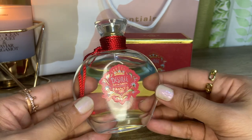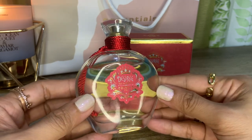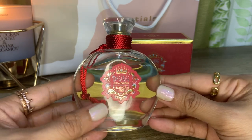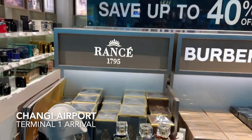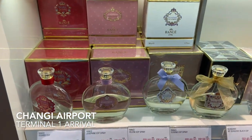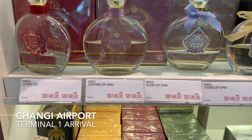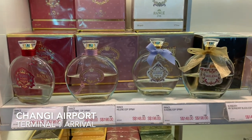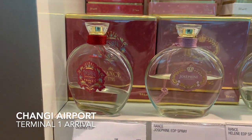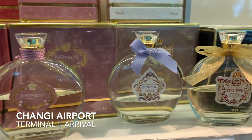So anyway, this is the 50ml bottle, and all their perfumes come in 50 and 100ml bottles. This brand came to my attention because one of the SAs at the cosmetics and perfume section at Changi Terminal 1 arrival insisted that I at least sniff the best sellers. I had nothing better to do, because the hotel check-in wasn't until 3 p.m. So I sniffed them all, and this is the one I got.